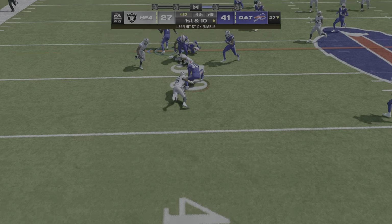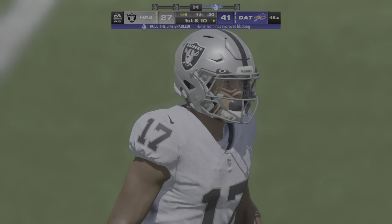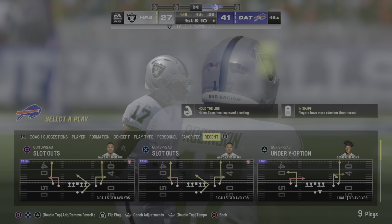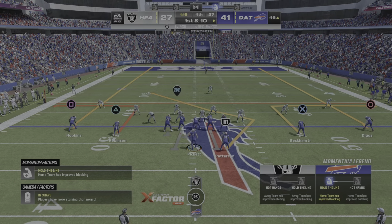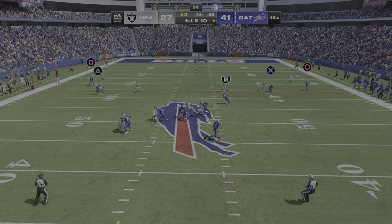Now Robinson coughs up the football. It's loose. Now this is picked up by the Bills. And the return across midfield into the 46-yard line. Well, that drive wasn't a case of wanting to put points on the board. It was needing to, having to, and they didn't get it done.